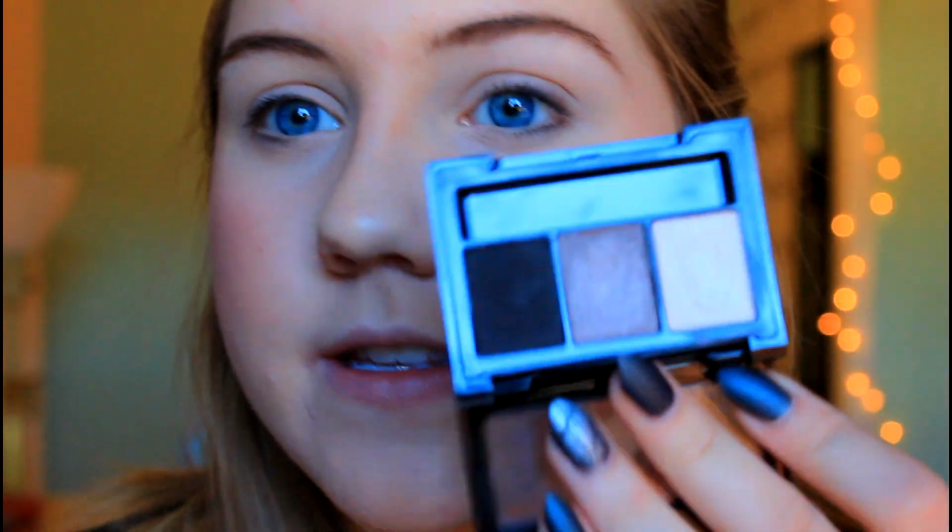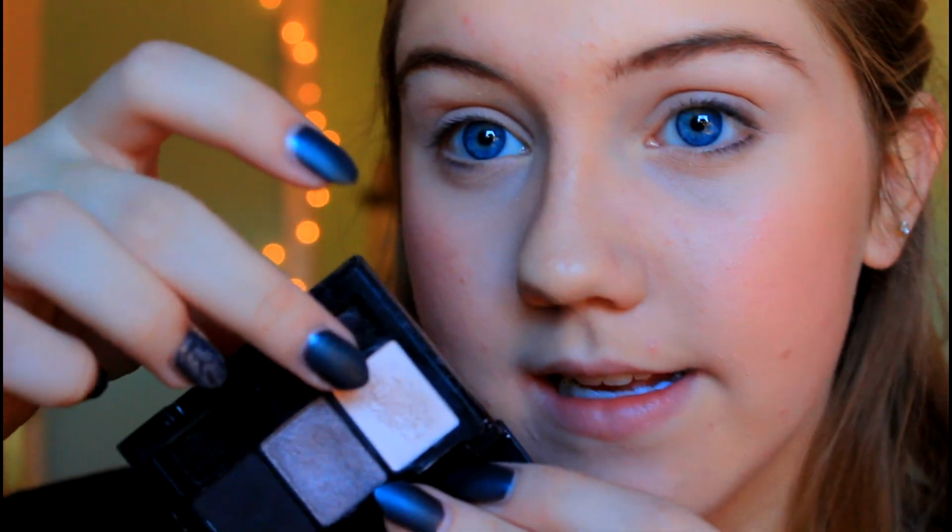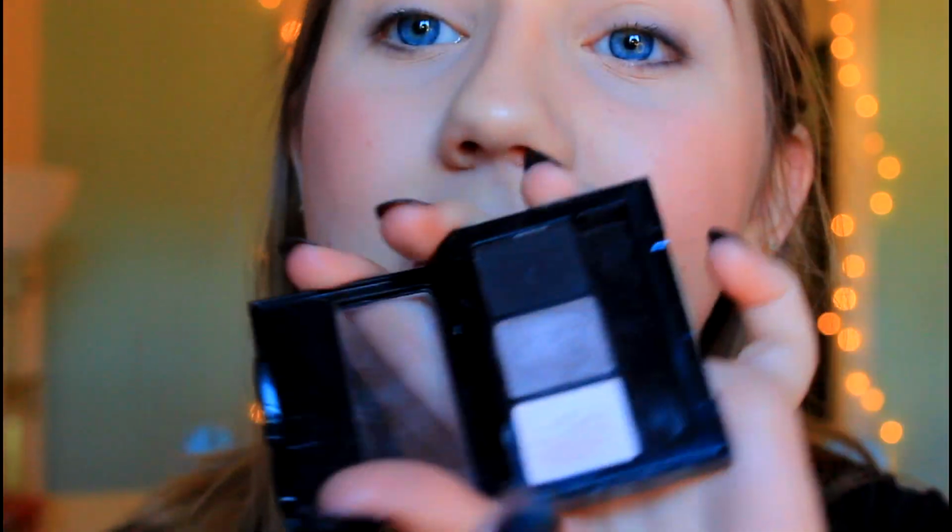So you want to have one of these brushes, and also it's optional to have just a lid brush. Let me find one. I don't even use them, but just like a flat shader brush. Or, I mean, this isn't necessary. You can use your finger, like I use my finger, because it's easier. So you want to take the medium color in your palette, whatever color it is, just one of the medium shades, and apply it to your lid. Again, you can just use your finger.